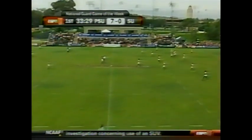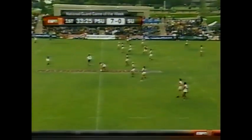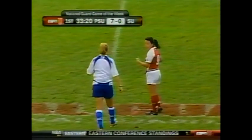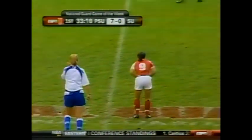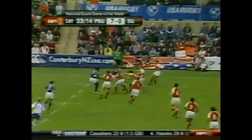Well, so far, the entire 7 minutes of rugby has been played down in the Stanford end of the field. They took that opening kickoff, march across midfield. Good ball retention on a few phases of possession, then good scrum work. And again, Kate Daly, a major player in this Penn State attack so far.